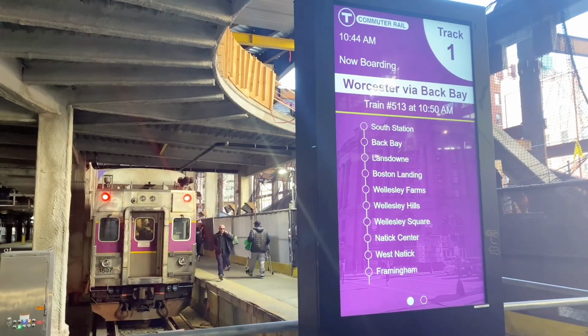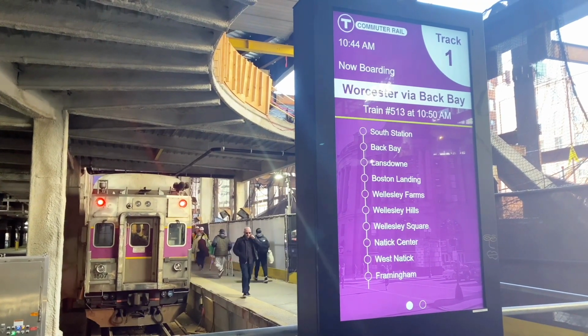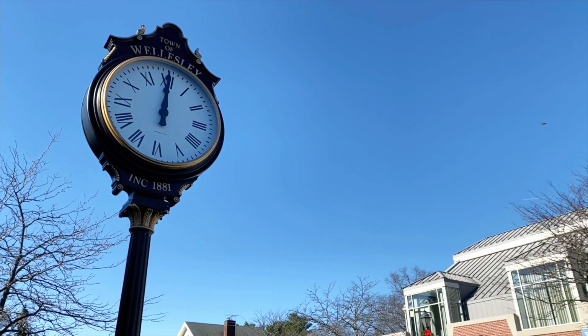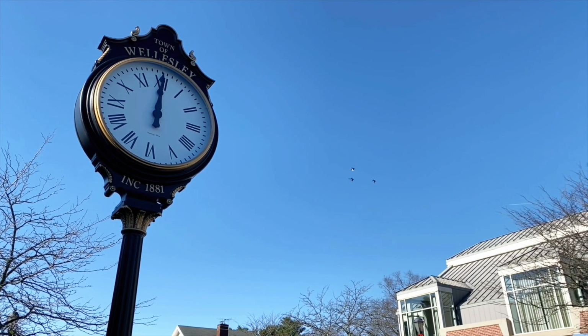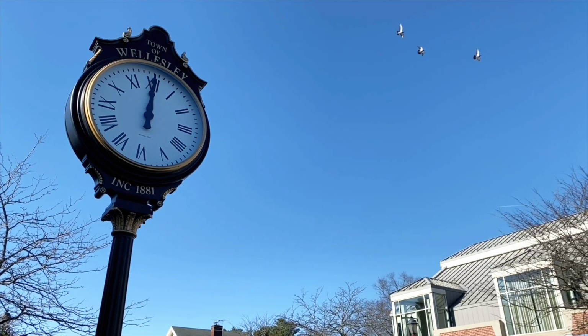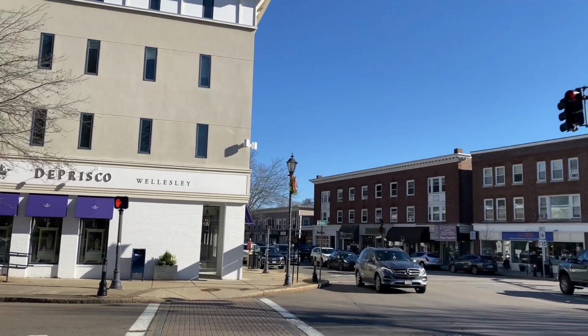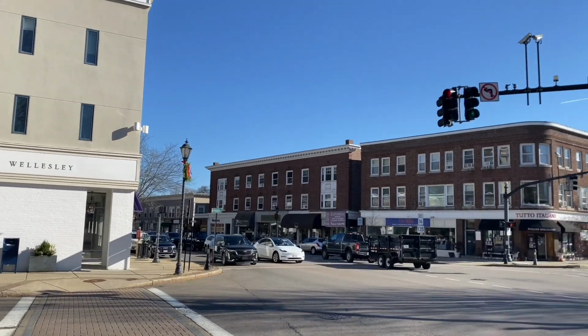Hi everyone! Let's go back to Wellesley, Massachusetts. I have another encounter that I'm excited to show you. Well, not these cartoon-looking birds from Disney movies. But Wellesley does look very curated.